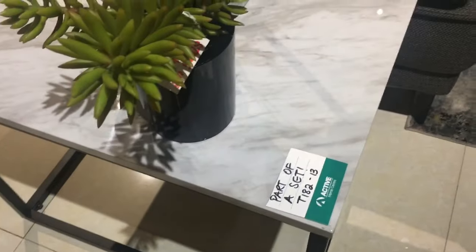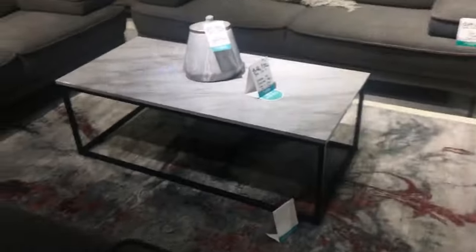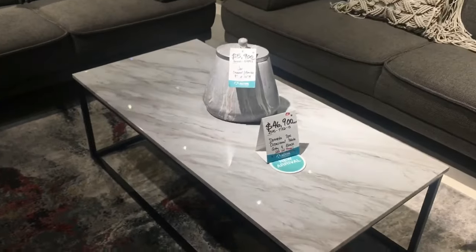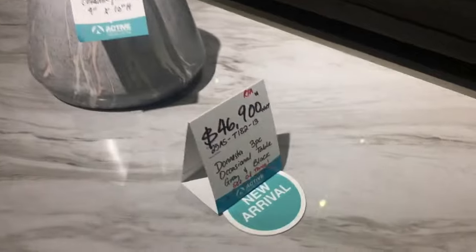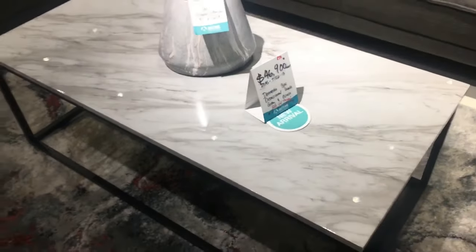So yeah, as you can see, like earlier, this is again a coffee table and end table set similar to the one that we saw earlier, but this one doesn't have that two level situation going on. Yeah, really nice set.